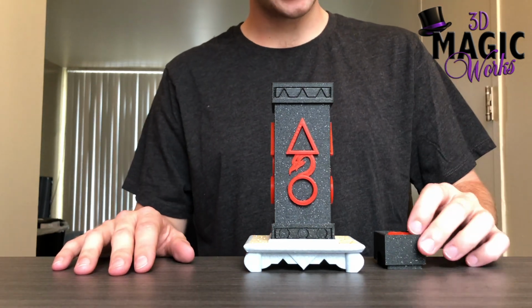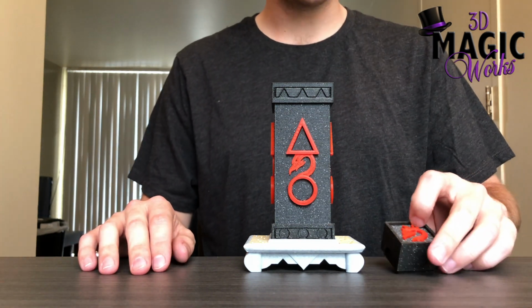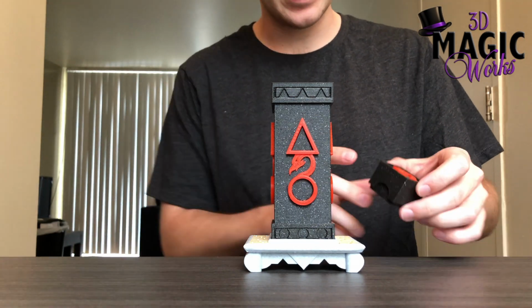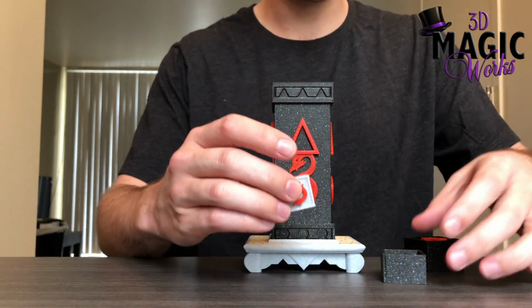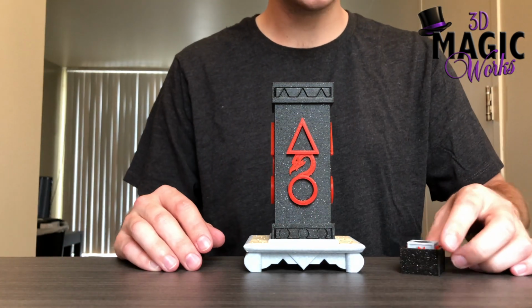It starts as most dragon stories do, with a dragon terrorizing a village. The emperor of this village decided that he needed to get the help of a wizard to make a box to trap the dragon. And in this little illustration, this block right here will represent our dragon. You can see the dragon on all sides there, okay? And the emperor commissioned the wizard to build a box that would render the dragon powerless.